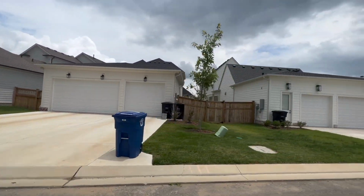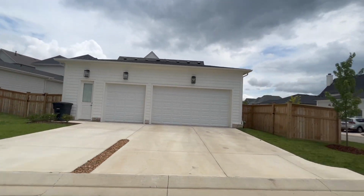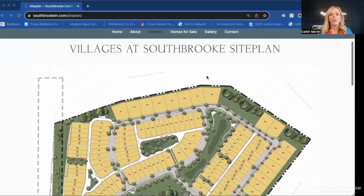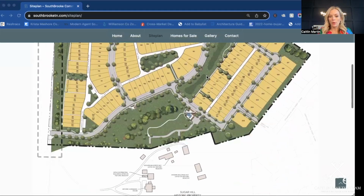That's what you're predominantly going to find. There's a few options where the garage is in the front, allowing you to have a backyard. So think about these bigger lots that run along the backside of the community. However, one thing to keep in mind is a lot of these homes are going to be serviced by an alleyway with the garage in the back, which means you are going to have a smaller side yard versus having a larger backyard. So you can see here that this is the Villages of Southbrooke.